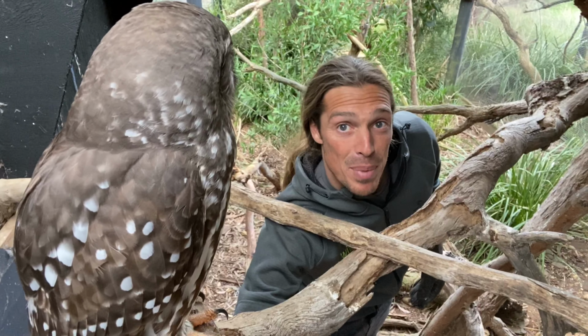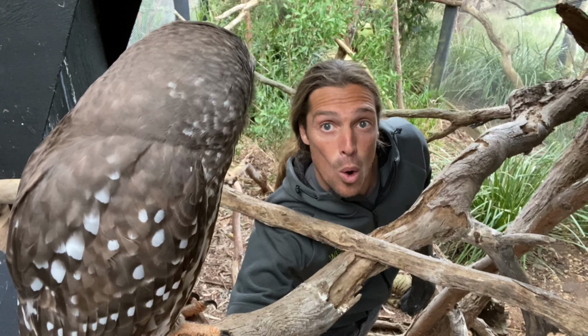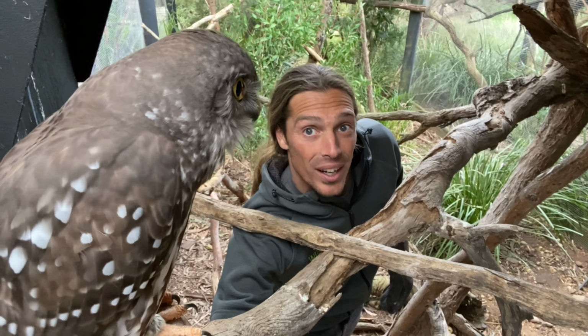This is Nina the barking owl. These owls are found all across Australia, except for central parts. Here in Victoria, they are listed as critically endangered, with only around 30 breeding pairs left in the wild. They're named the barking owl for an obvious reason. What do you think, Nina? Woo woo! Woo woo!